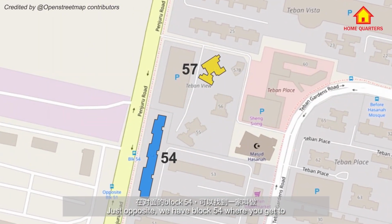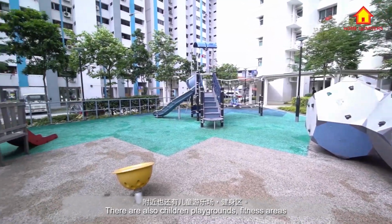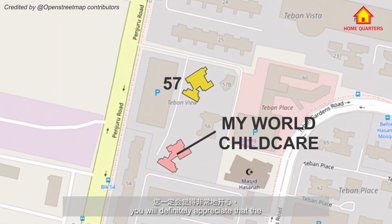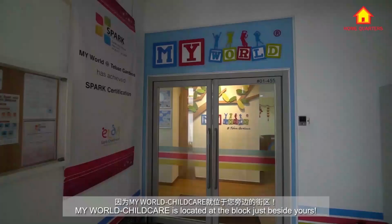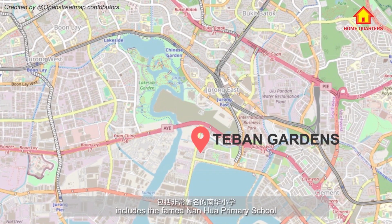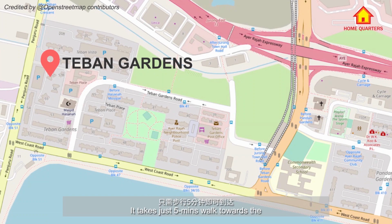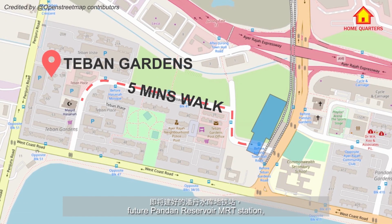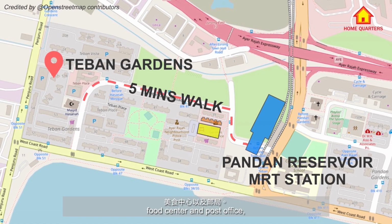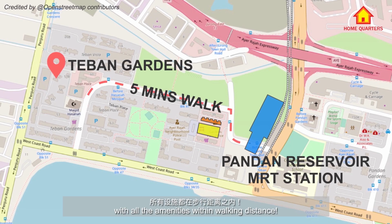Just opposite, we have Block 54, where you get to enjoy local kopitiam food at Kaki Corner. There is also a children's playground, fitness area, and for young parents that have children in the preschool age, you will definitely appreciate that My World Childcare is located at a block just beside yours. There are also multiple schools in the region that include the famed Nanhua Primary School and Rulang Primary School, among many others. It takes just a 5 minute walk towards the future Pandan Reservoir MRT station. There, you will also find a wet market, food center, and post office. It is almost like living in the center of the community here with all the amenities within walking distance.